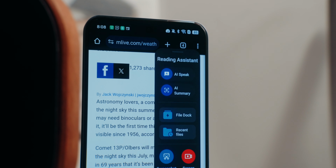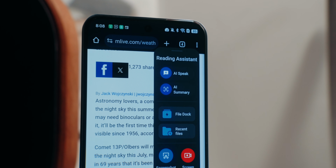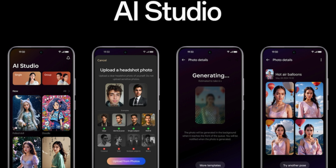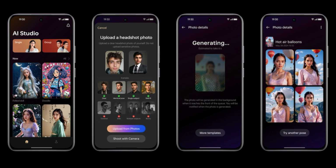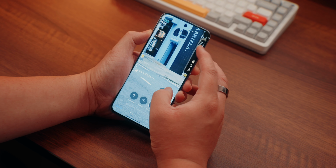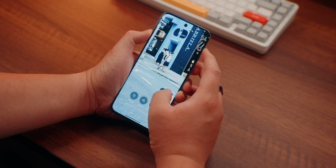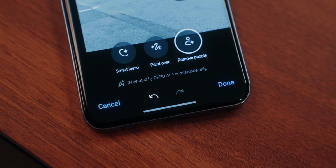Although you do still need to be connected to the internet for things to process, so no on-device AI stuff for now, but hopefully we'll see that in future Oppo flagship devices. Now, I was only able to test out a few AI features on this phone just because some of the generative AI ones won't be available till later this year, but from what I've been able to experience, like AI Eraser 2.0, which is basically just Magic Eraser from Google, it works really well. Plus, it has this pretty awesome animation when it's deleting things from your photos.